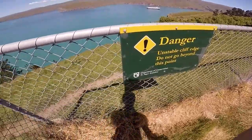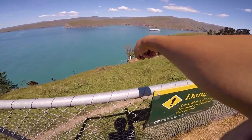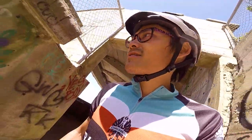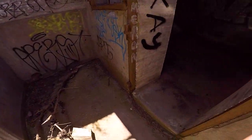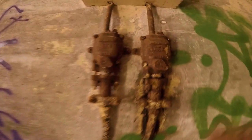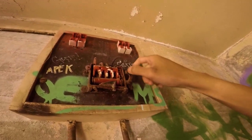Danger, unstable cliff edge. Do not go beyond this point. Definitely. Look at this road. There was a road right here. Oh my god. Totally gone. Made in England. This is definitely more than 50 years old.